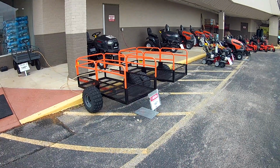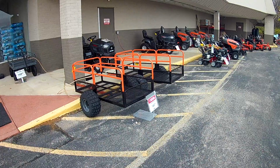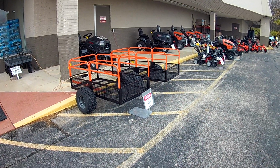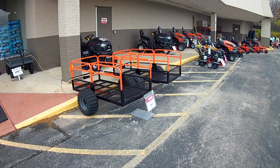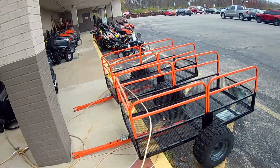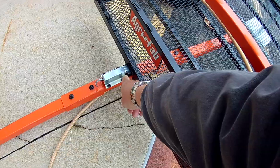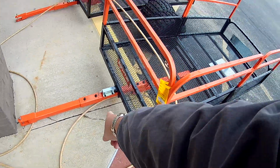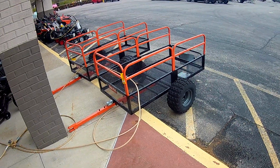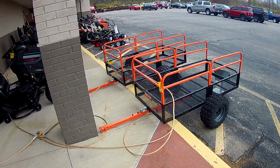It's a 1,250 pound ATV, UTV, steel cart at $699. Little single axle cart, maybe 6 foot long, approximately 3 foot wide. I believe that would be a spring loaded release for a tilt on a removable hitch, drawbar and a pin, Agri-Fab.